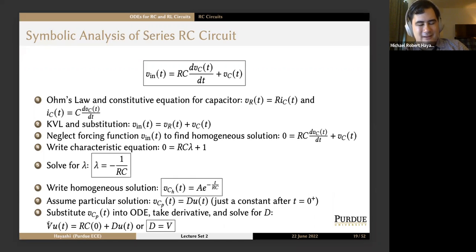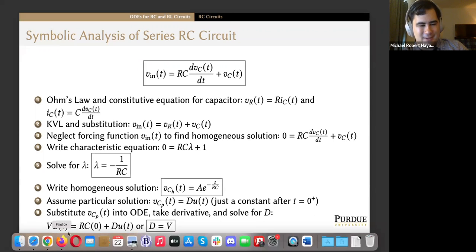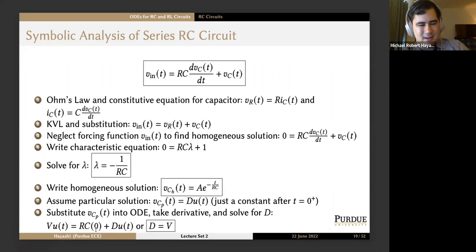So we'll get the forcing function V times U of t equals RC times 0 plus D U of t. Well, this is just 0 because we're taking the derivative of a constant function. So we're left with D is equal to V.